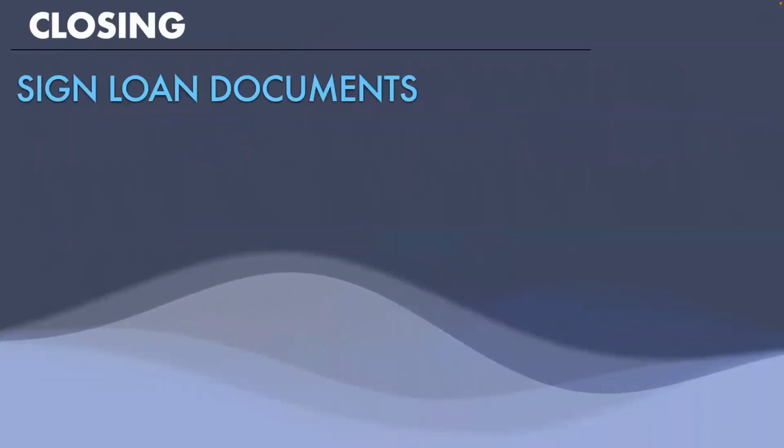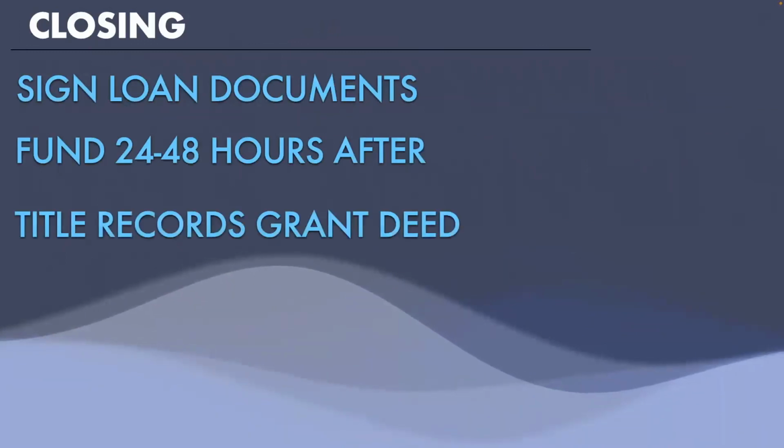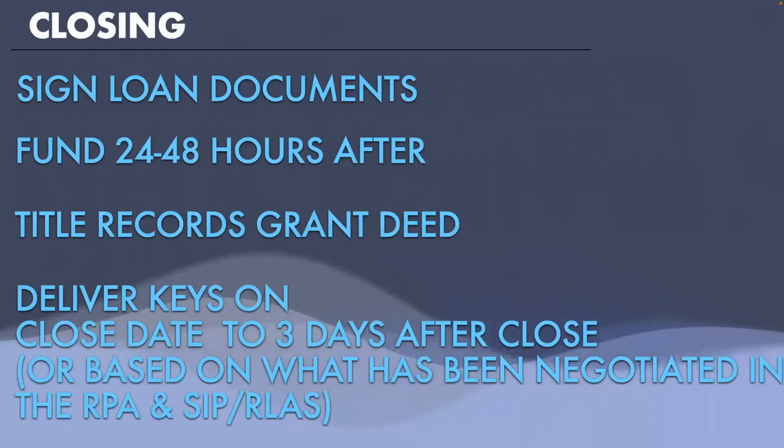At closing, you're going to sign the docs. It's going to fund 24 to 48 hours after you sign those and return those docs. The next day, title records the grant deed, and then you're going to deliver the keys either on the close date, 3 days after, or whatever time period we negotiated in the RPA, including the SIP and the RLAS, which is the seller's license to remain in possession, and the residential lease after sale.